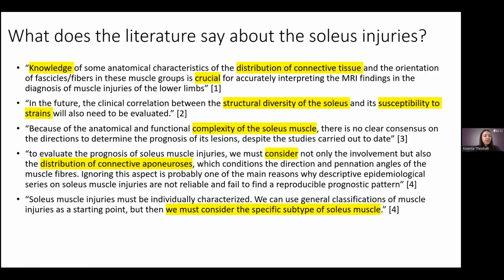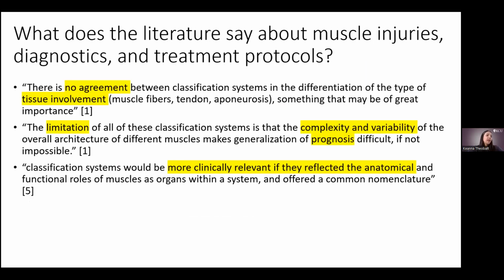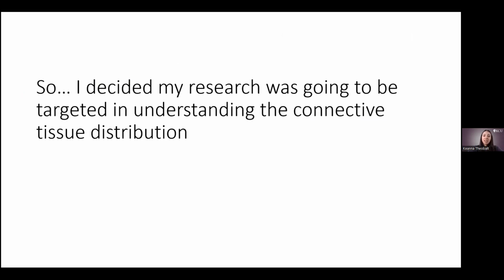I was very determined to see, okay, so what exactly do they say about muscle injuries in general? So the literature says that there's no agreement on classification systems for muscle injuries because it does not include the type of tissue involvement. So muscle fibers, tendons, aponeuroses, and the limitation of these muscle injury classification systems is that they fail to include the complexity and variability of specific muscles, and they would be more clinically relevant if they reflected the anatomical and functional role of specific muscles instead of just saying in general, here's a muscle classification system for injuries.